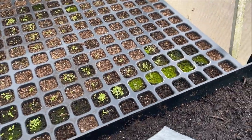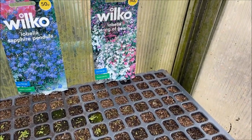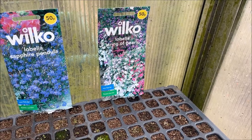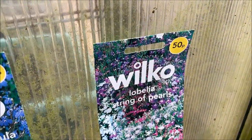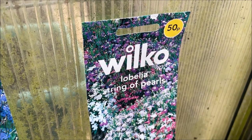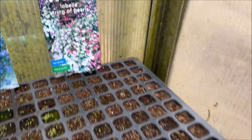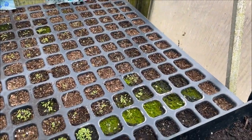But these ones, the lobelia, I can't see what that says. It's String of Pearl, I think it says. I can't read it. Is that an S there? String. No, it must be string. My eyes are that bad. But yeah, there's not so many in there. There is a few.